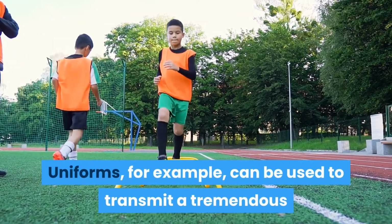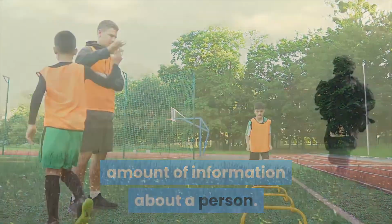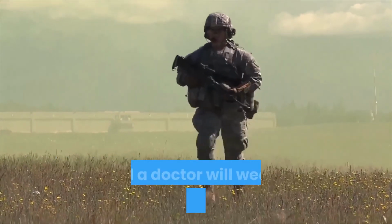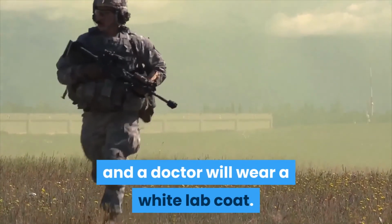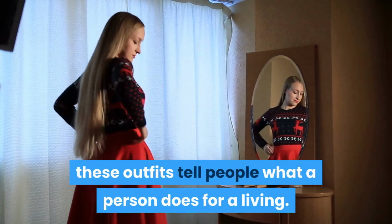Uniforms, for example, can be used to transmit a tremendous amount of information about a person. A soldier will don fatigues, a police officer will wear a uniform, and a doctor will wear a white lab coat. At a mere glance, these outfits tell people what a person does for a living.